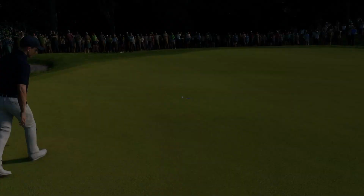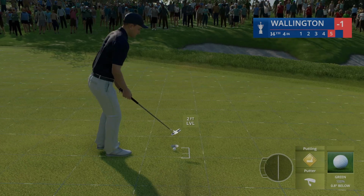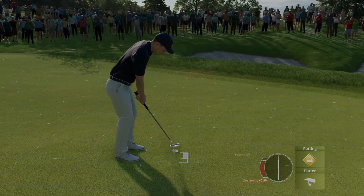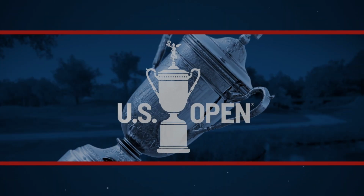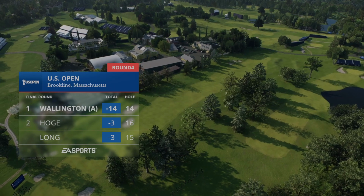That had a pretty good line, very close to going in. Okay, that one finished off for a par. And he's going to maintain that substantial lead.